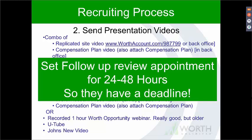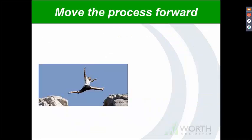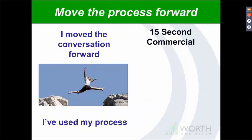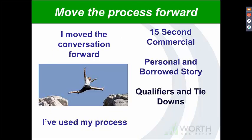Just don't rabbit trail too drastically with information or personality. Stay a little bit more to trying to move this forward in the direction of a sale. Move the conversation forward. Use your process, your 15-second commercial, your borrowed stories, your qualifiers and tie downs, your litmus test. Use all of this in the process of recruiting.